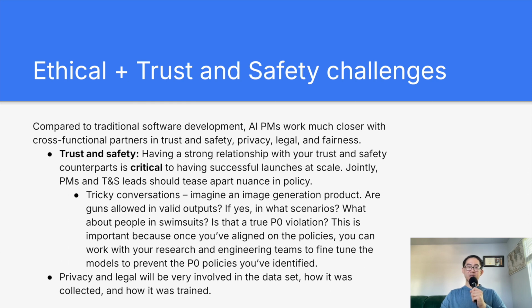Jointly, PMs and trust and safety leads should tease apart nuances in policy. You need to have tricky conversations. Imagine an image generation product. Are guns allowed in valid outputs? If yes, in what scenarios? What about people in swimsuits? Is that a true P0 violation if these things happen?